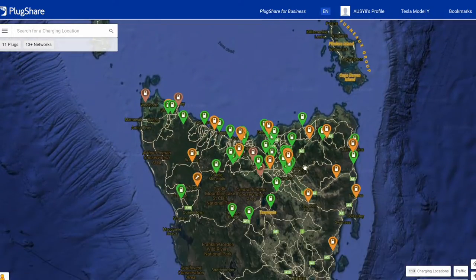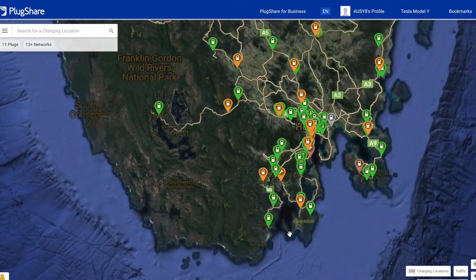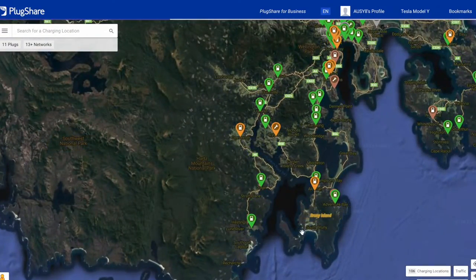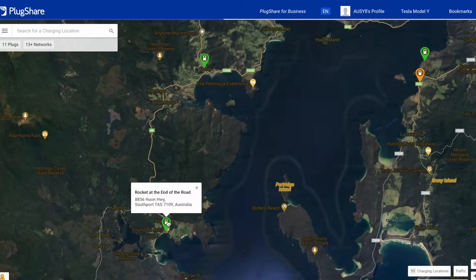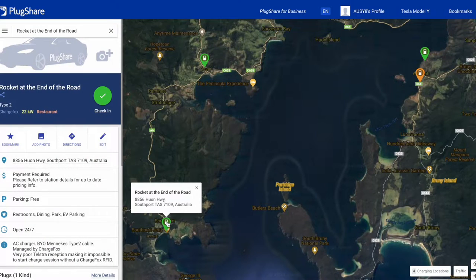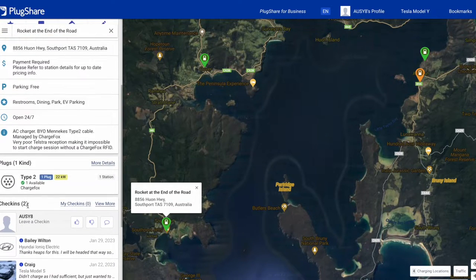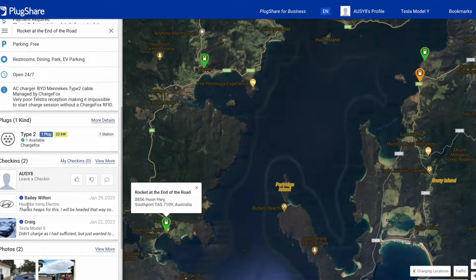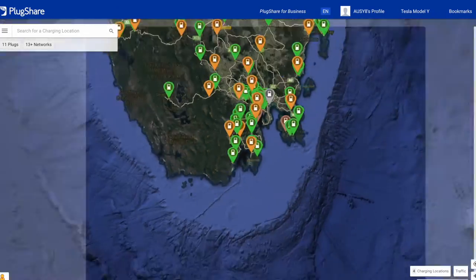For the most southerly for the continent, that would be in southern Tasmania. There is a town called Hythe. Hopefully that's how you pronounce it, near Bruny Island. And it has a listing at a cafe called Rocket at the end of the road. And they have a Type 2 connector.